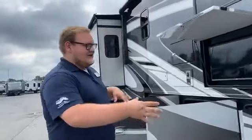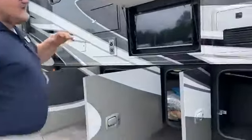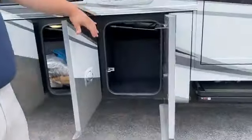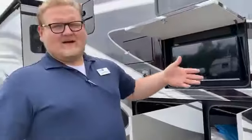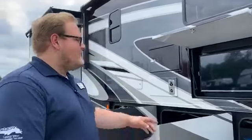The really nice thing is you get these big luggage doors on this, which is great. If you take a look inside here, you get tons and tons of storage. You get a central vac system on this, which is really cool. It's like a built-in vacuum cleaner. No, I'm not talking about your husband or wife.